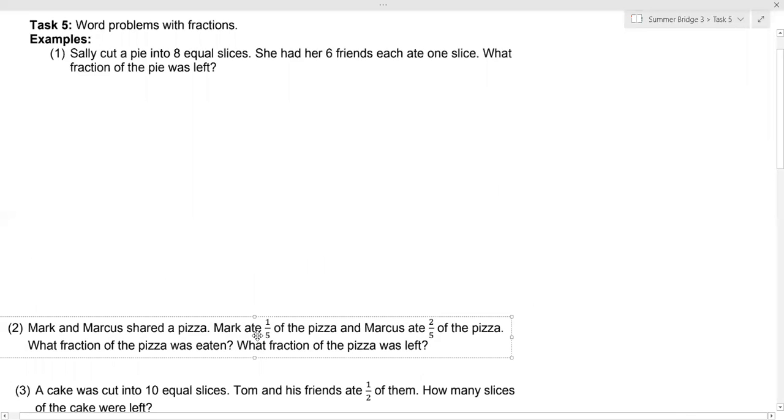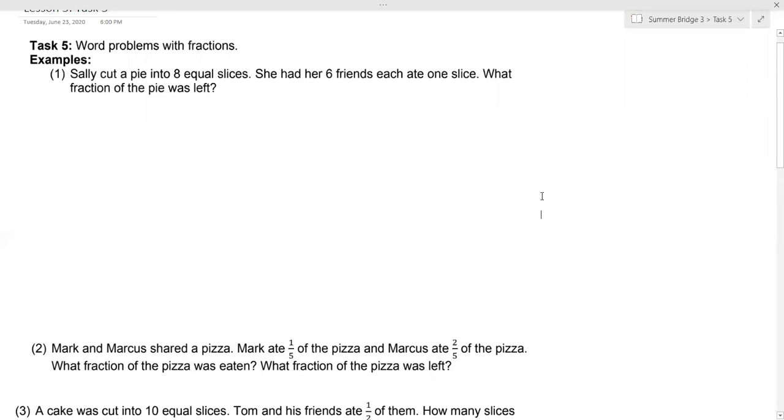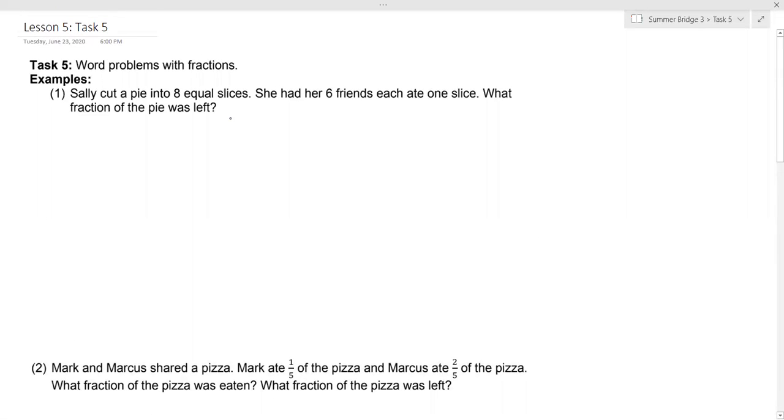Okay, let's do a word problem. We have a few minutes left. I want to work on this word problem with fractions. So Sally has a pie, and she cuts the pie into 8 equal parts. So let's draw this pie. 8 equal parts. All right. She has 6 friends, and each ate 1 slice. What fraction of the pie was left?